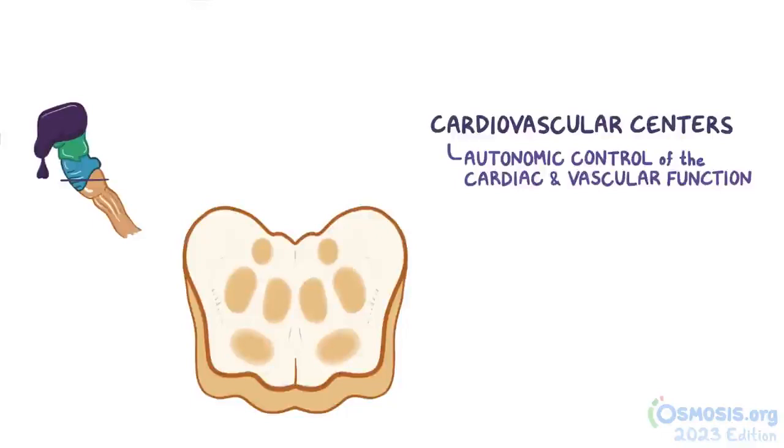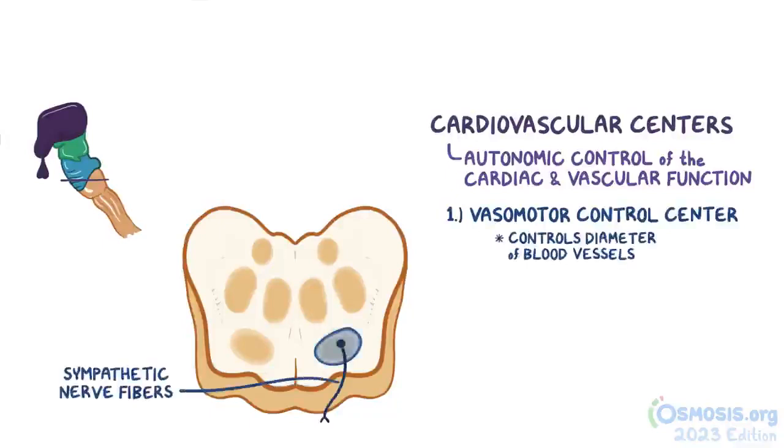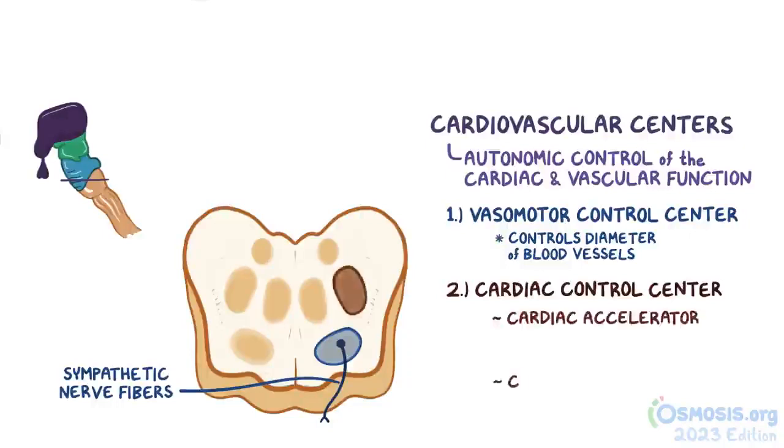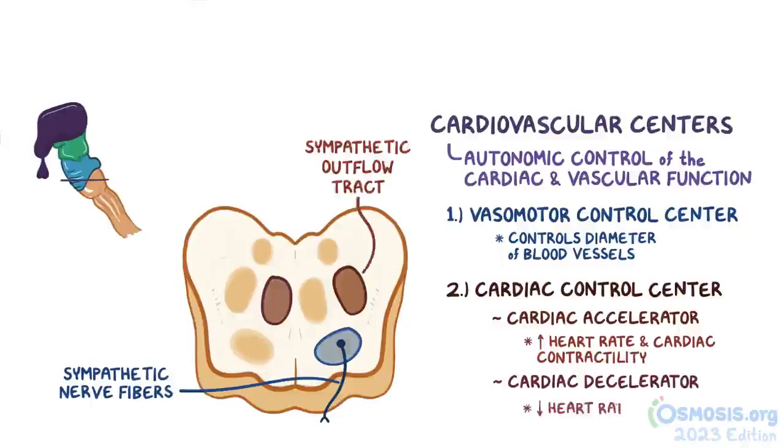There are two main cardiovascular centers. The first is the vasomotor control center, which controls the diameter of the blood vessels, using the sympathetic nerve fibers to cause vasoconstriction. The second is the cardiac control center, which is further divided into the cardiac accelerator and the cardiac decelerator centers. The cardiac accelerator center speeds up the heart rate and increases cardiac contractility through the sympathetic outflow tract, while the cardiac decelerator center slows down the heart rate through the parasympathetic outflow tract.